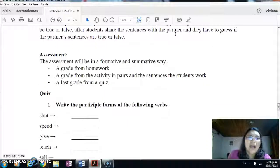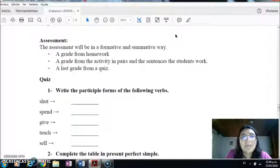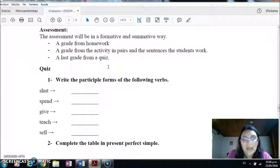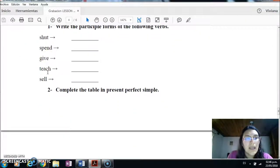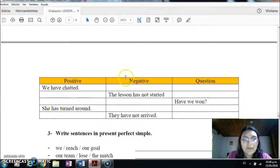For the assessment, I will do it in a formative and a summative way. I'm going to grade the homework. I'm going to grade the activity in pairs, and I'm also going to do a last grade from a quiz. In this quiz, they have to write the participle form of the verbs that we have here. They will have to complete the table in the present perfect simple. We have the positive and negative missing here, and the question.